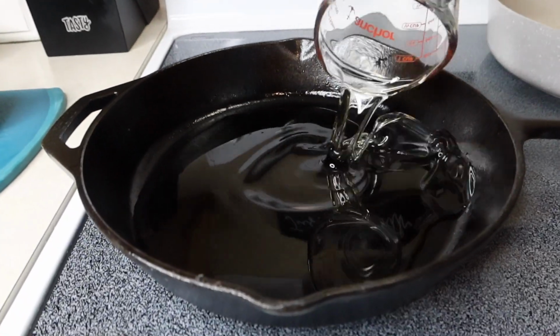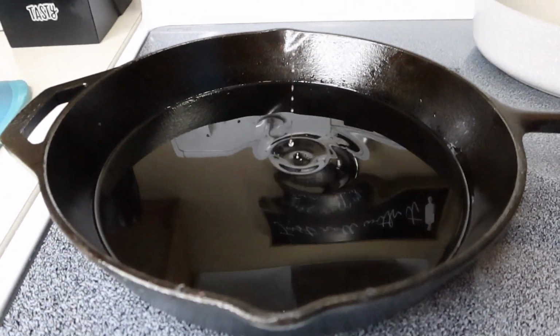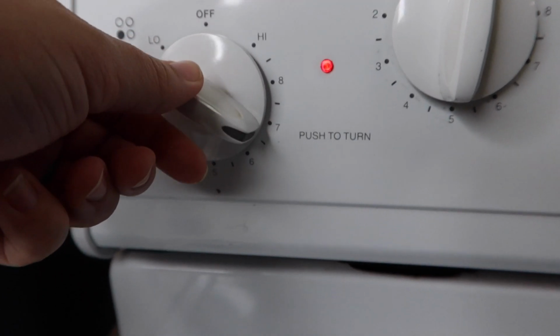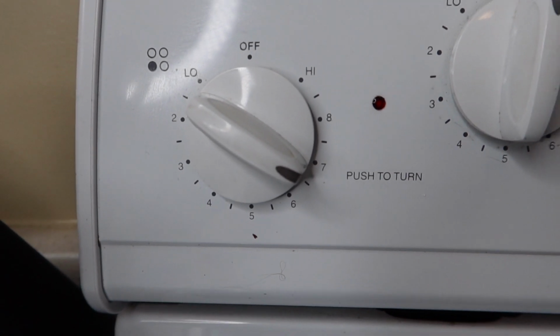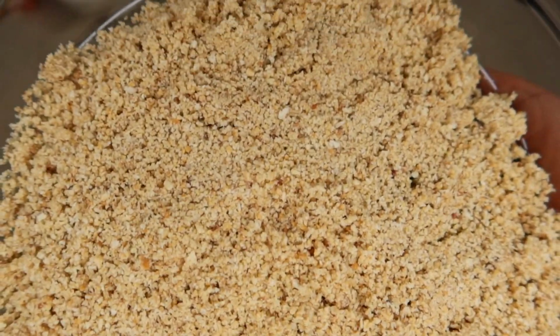Next, we added our canola oil, that was 2 cups of it, into a cast iron skillet. I'm sure it would be fine to use any other kind of skillet as well, as long as it's deep enough. And then we set that on medium-high heat and waited for that to heat up until it reached 325 degrees. And here is our mixture.